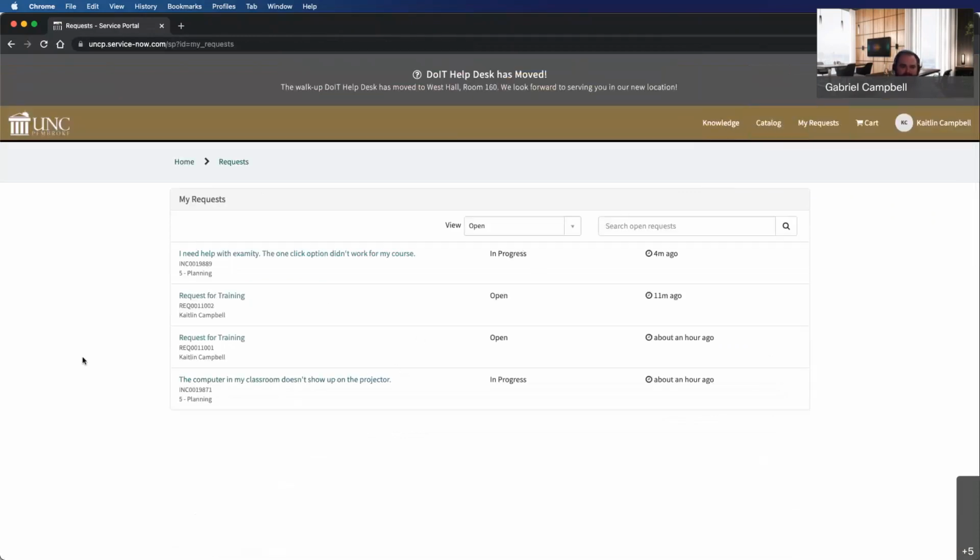So a little helpful tip, if you're trying to quickly at a glance determine which is which, if you look at the numbers, incidents are going to always have INC at the beginning. Requests are going to start with REQ. That's just kind of a way to see it.